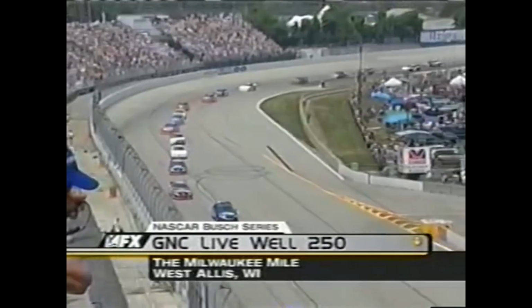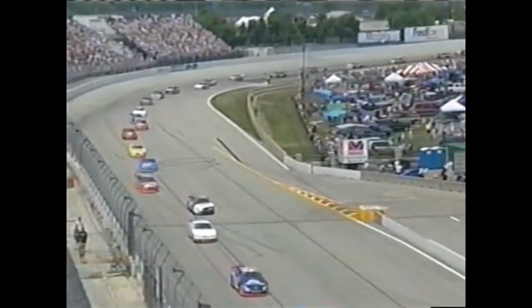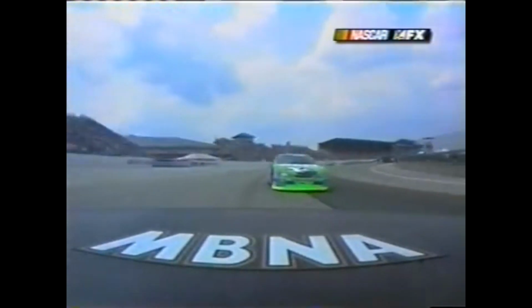NASCAR on FX. Working the first yellow of the day, Brian Vickers spinning after coming off turn 4 alongside Jack Sprague. Let's watch it from the MBNA cam on Mike McLaughlin. Vickers up in that second groove. This is coming on the front stretch. That's a tough call to make right there. Looks like maybe Brian overreacted just a little bit as he got up against the wall.